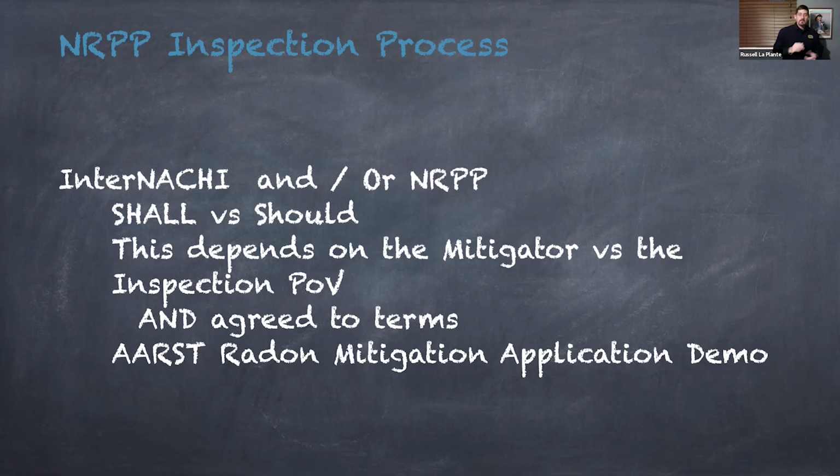Going kind of fast here. Hopefully there's some questions, but I do want to get into the ARST radon mitigation application demo.